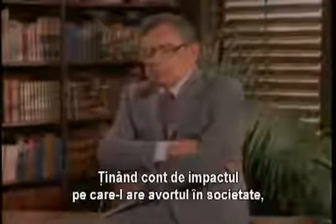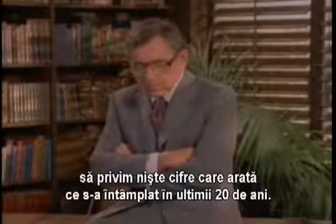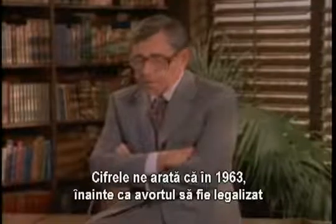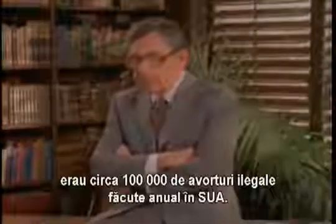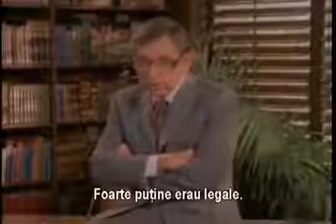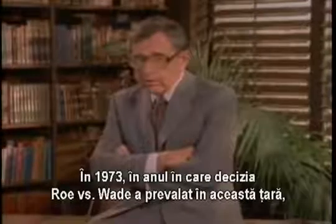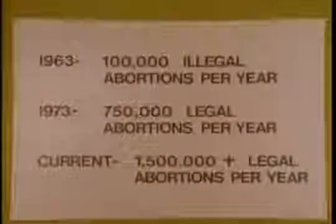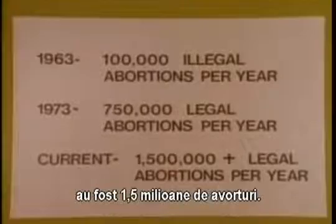In considering the impact of abortion on our society, let's look at some figures as to what has actually happened in the last 20 years. We have reliable figures indicating that in 1963, long before abortion became legalized by the infamous Roe v. Wade decision, there were approximately 100,000 illegal abortions done annually in the United States, and very few legal abortions. In 1973, the first year in which that Roe v. Wade decision prevailed in this country, there were 750,000 abortions done. And in 1983, the last year for which we have full and complete figures, there were 1.5 million abortions.